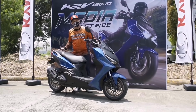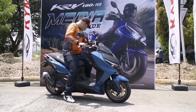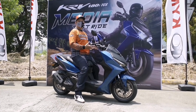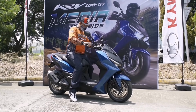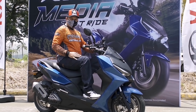Siyempre mga brad, para mas matansya nyo, papakita natin sa inyo yung seat height, riding position ng motor na to. Again, for reference mga brad, I am 5'10" in height and for the seat height for this one, it's 795 mm. So medyo may kataasan as compared sa ibang scooters. Pero when it comes to the position itself, yung overall ergonomics ng motor, ito siya. So, relaxed driving posture lang.